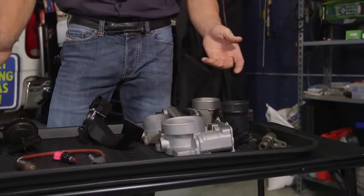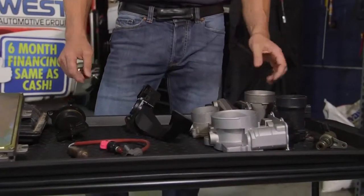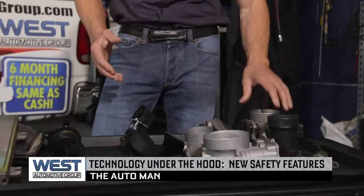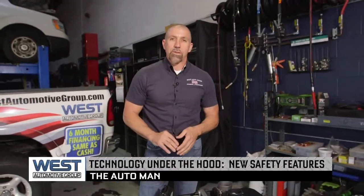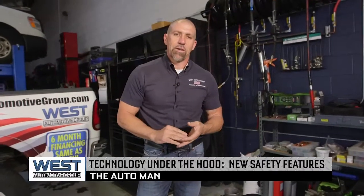The computers all take inputs from all kinds of systems such as air-fuel ratio sensors, mass airflow sensors, etc., making the vehicle safer and better at fuel economy, along with the collision avoidance systems that we now have with sensors that can help the car brake itself in an accident to avoid an accident.